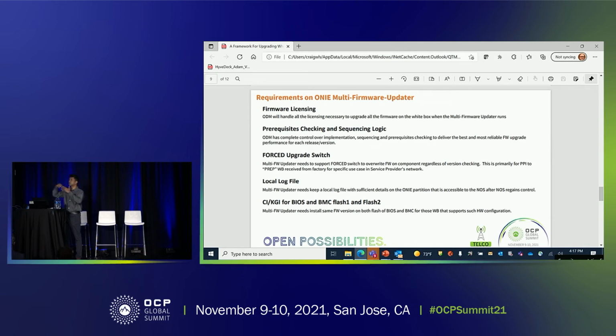And it says, this is how long it takes to even complete this firmware upgrade for that component, and how many retries. Think of it like a YAML construct that describes all these things, and the multi-updater reads that and executes that map, that mind map that has been put into that YAML.